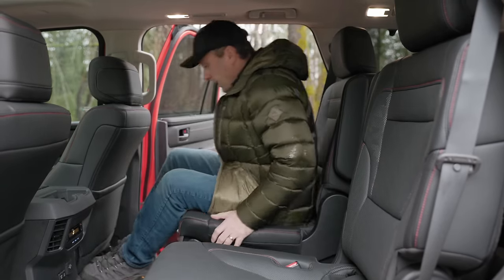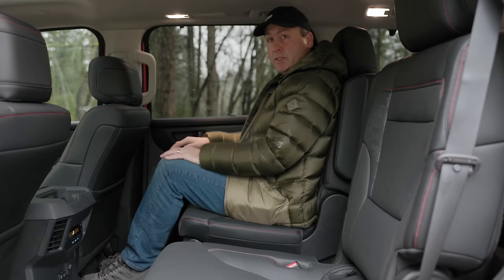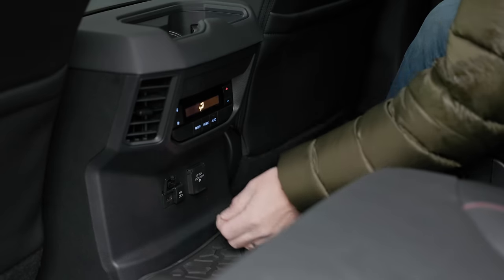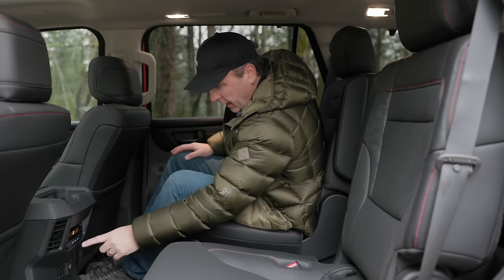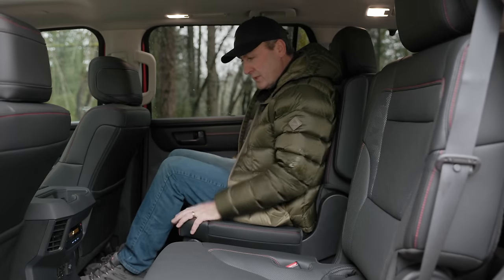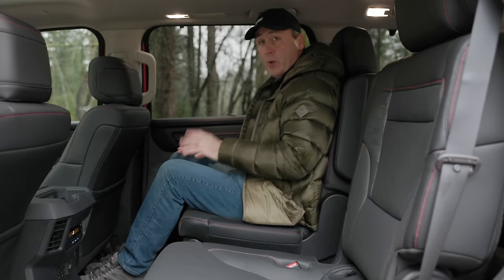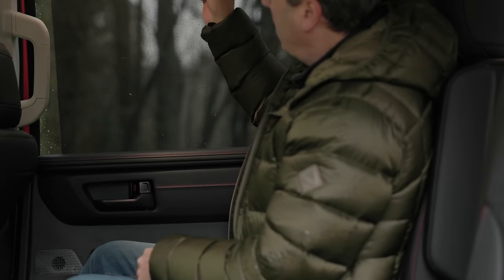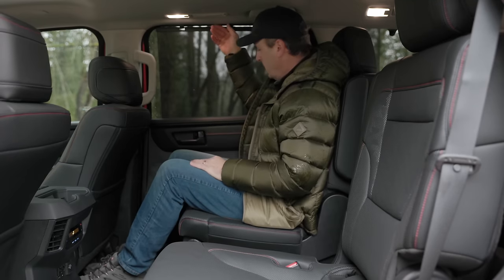Okay, let's check out this second row. Easy to step up into thanks to the running board. Got tons of room for my head, for my legs. In the center console, I get all sorts of power. I get a USB-A, USB-C, and AC power. And then I get my own aircon. Although at this price point, I would have hoped to have seat warmers in the second row, but there are not. I do, however, get a privacy blind. Oh, and my own vent. So that's nice.